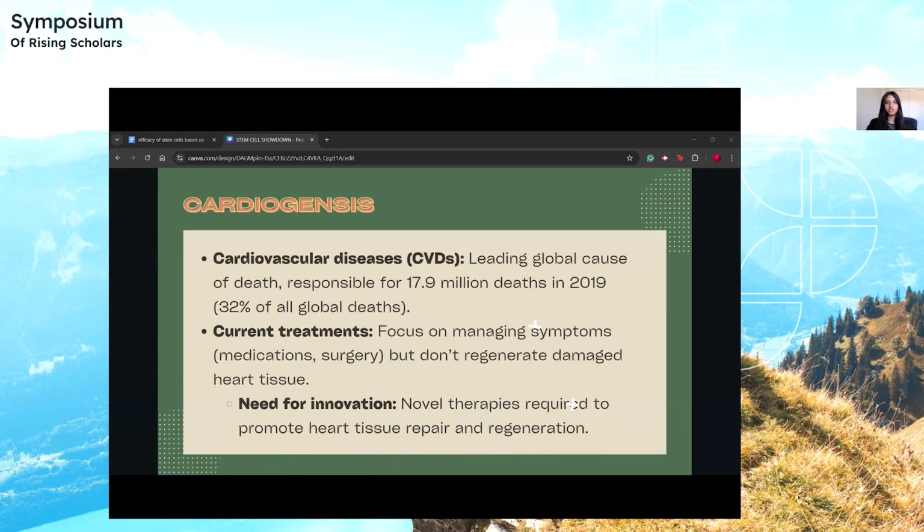When we talk about cardiogenesis, we talk about cardiovascular diseases, or CVDs, and these are the leading global cause of death, and they're actually responsible for 32% of all global deaths. A lot of the current treatments for CVD focus more on managing symptoms through things like medication, surgery, and lifestyle changes, but they don't actually regenerate damaged heart tissue, so we need more innovation in terms of tissue regeneration.